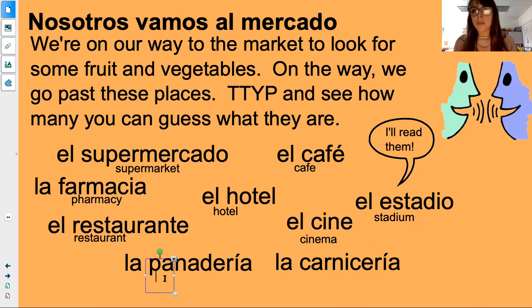Now, these ones, I was being a little bit optimistic. Anywho, this one, if I tell you that pan is Spanish for bread, and you can see that this one is a bakery. This one, I'm going to give you an English word that might help you with the word carnicería. Okay, if I say carnivore, what do carnivores eat? Yes, they eat meat. So this actually is a butcher's shop. Okay, we'll just call it a butcher's. Okay, that was fun, wasn't it?